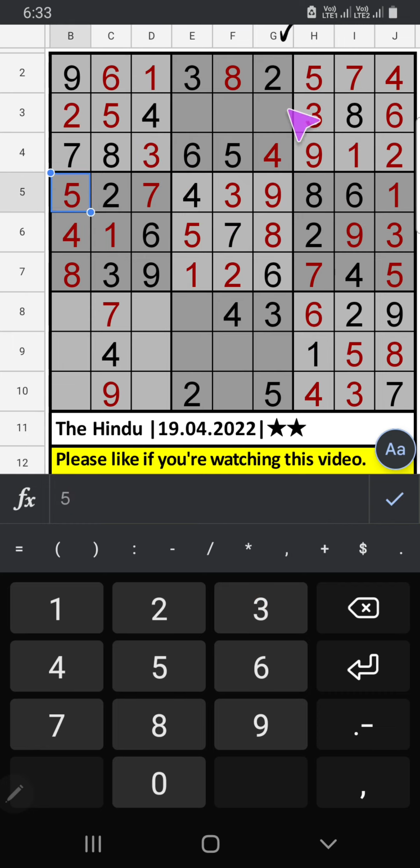Column G, 2 numbers are remaining, 1 and 7. Ninth row, we have 1, so 1 can't come in this cell, 1 is confirmed here, then 7 is here. Third row, only 2 numbers are remaining, 7 and 9. Column F, we have 7, so 7 can't come in this cell, 7 is confirmed here, then 9 is here. Column E, 2 numbers are remaining, 8 and 9. Eighth row, we have 9, so 9 can't come in this cell, 9 is confirmed here, then 8 is here.